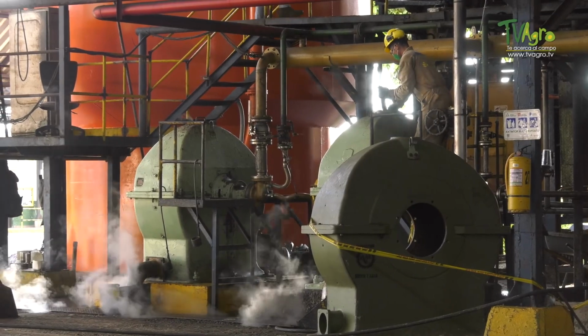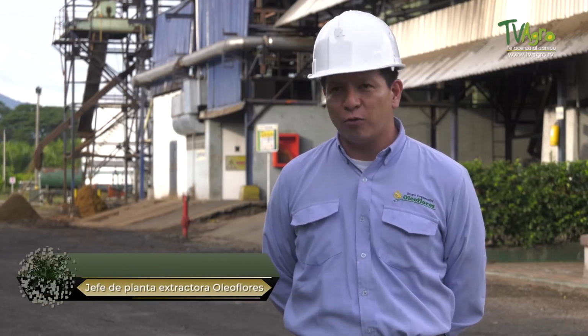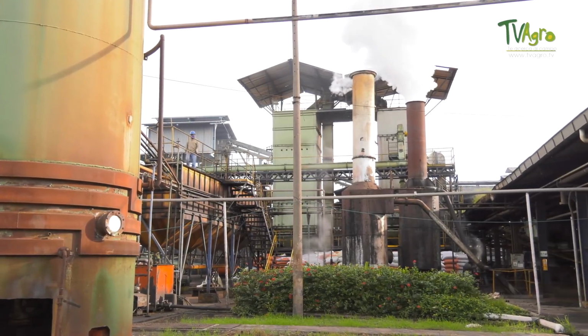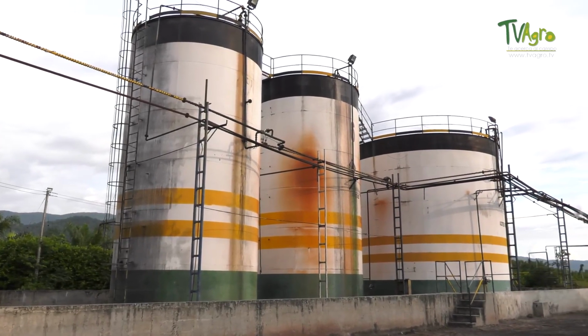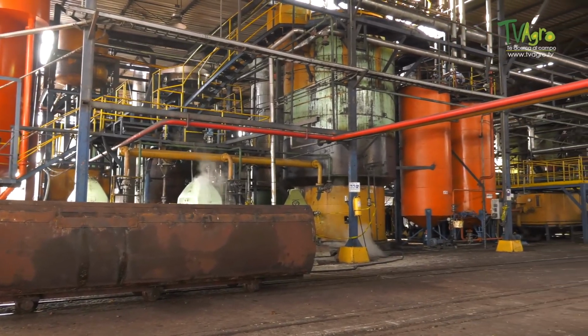We go back to the fruit crusher. In the crusher on the other side we already have the fruit. This fruit is taken to the next stage of the process, which is the digestion and pressing. In the digestion, as its name indicates, what we want is to digest the fruit. Imagine that this is like when you make a juice at home and put it in the blender. It is the same process, but in an industrial equipment called a digester. Once the fruit is digested, we put it to the pressing.